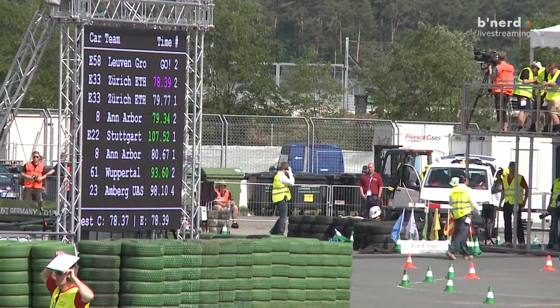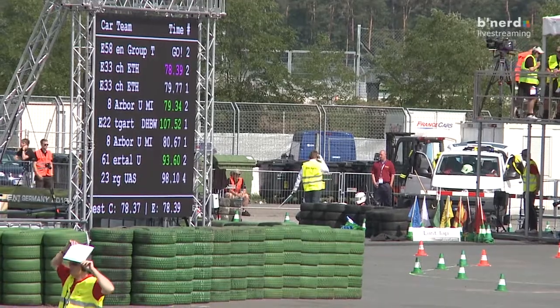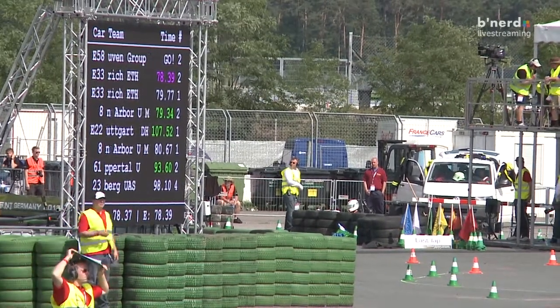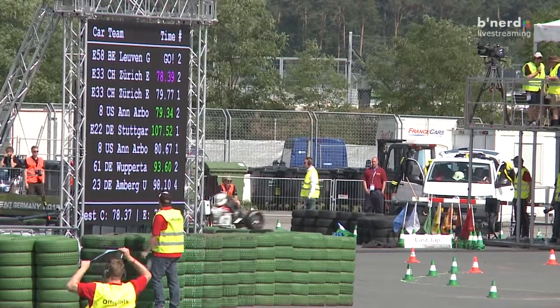So that means RIT still has the track record at the moment. But wow, car number 92, Oxford Brookes. So that is of course definitely a good and fast race car that we've also got to keep our eyes on.